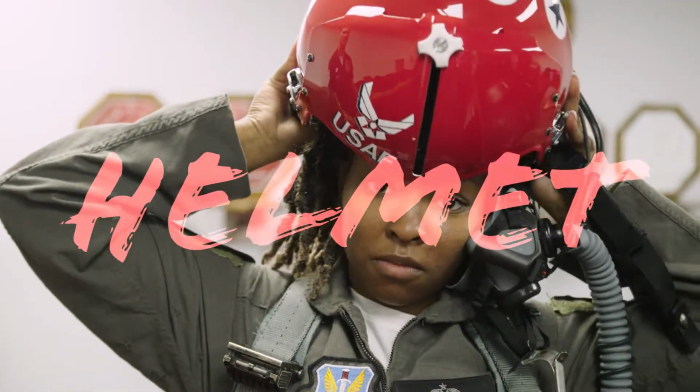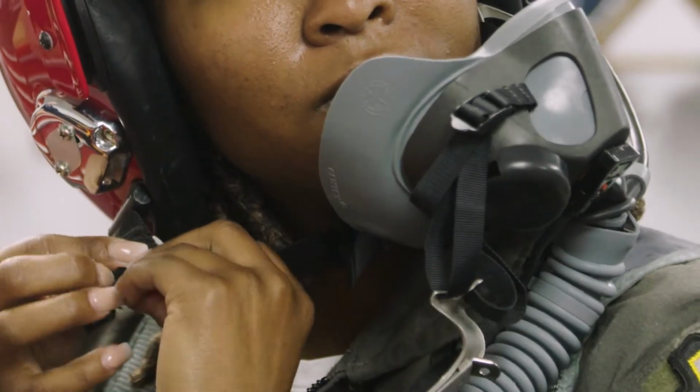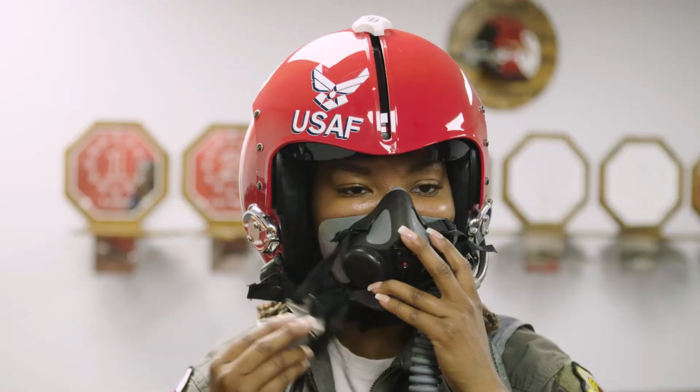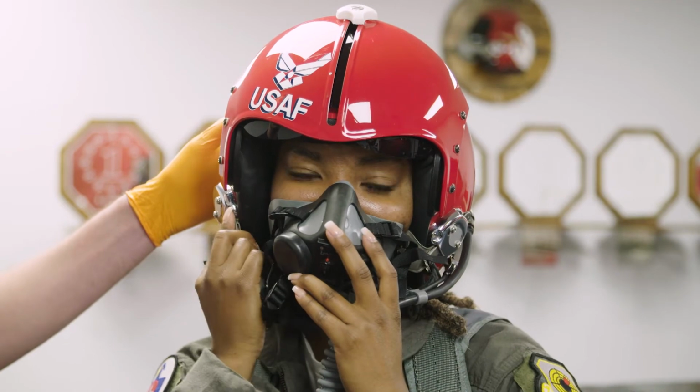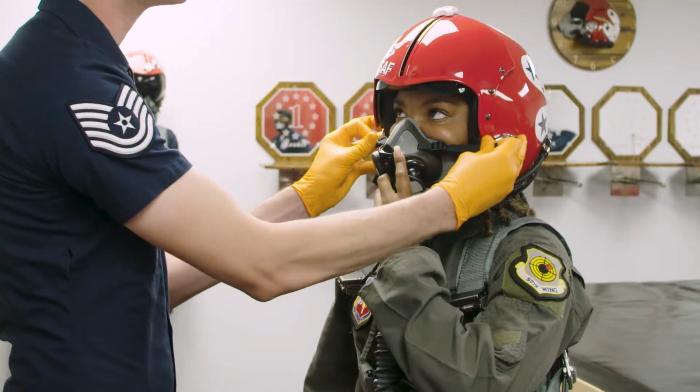This helmet not only provides our aircrew with oxygen throughout their flight, but it also has a tensioning device in the back, similar to the G-suit, that makes sure that when the aircrew is pulling Gs, the mask is tight and secure to their face.